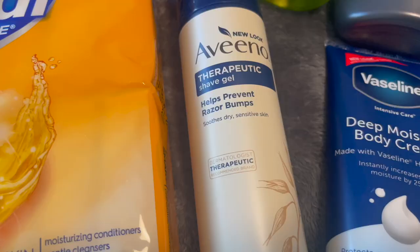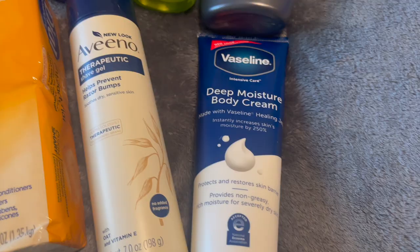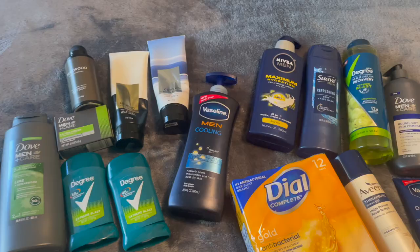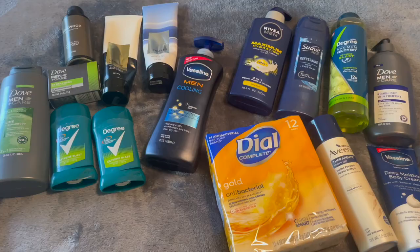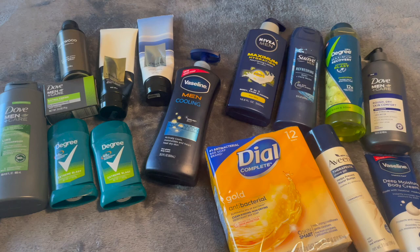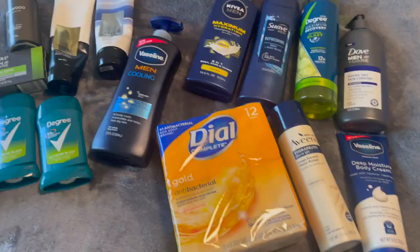This is the Aveeno Shave Gel and then the Vaseline Deep Moisture Body Cream. I want him to try this. But yeah, so that's it, y'all. Take care of yourself for yourself, honey. So make sure your hygiene is a priority. It is very important. You do not want to be out here stinky. I love it. I take the time for it. I make the time for it. So that is it, but I hope you guys enjoy. I really enjoyed doing this men's hygiene shopping trip. It was fun. So hopefully you fellas like it.